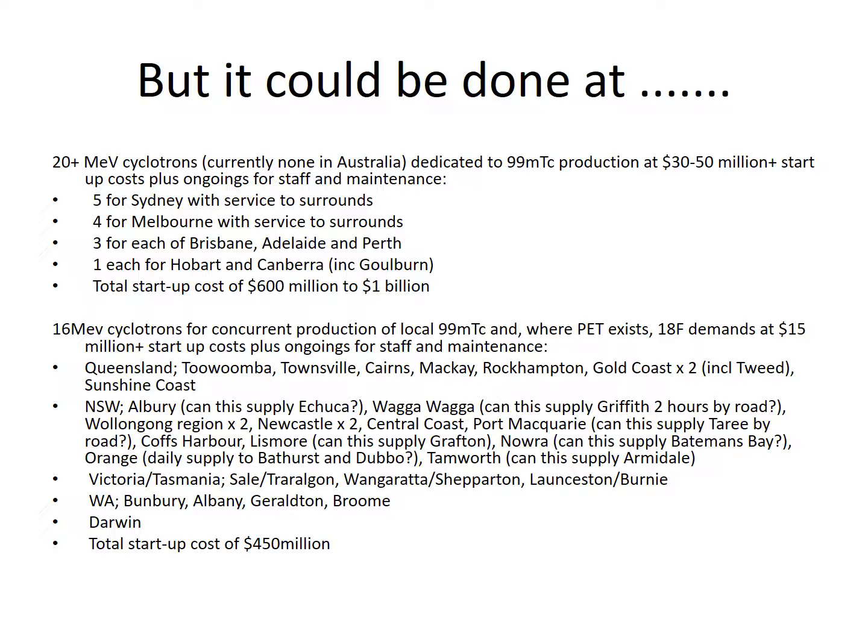So then I've just listed all of the cyclotron locations you would need in Australia. And it's a large number, and as there's growth, you would end up with more. So you'd be looking at another $450+ million. So realistically, probably about $1.5 billion to just build the cyclotrons that we'd need in Australia.